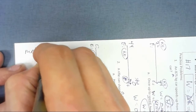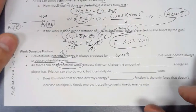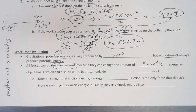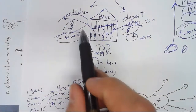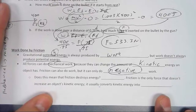All forces can do mechanical work, and you need to understand that when we use the word mechanical, mechanical just means movement or moving, right? So all forces can do mechanical work because they change the motion of an object. They change the amount of kinetic energy, or moving energy, an object has. Friction can also do that, but it can only do negative work, because friction cannot give your car energy. Friction can't make your car go faster here. Friction can only take energy away. It can only do a withdraw. Okay? So friction does negative work. It still does work because it changes the kinetic energy of an object, but it can only do negative work.